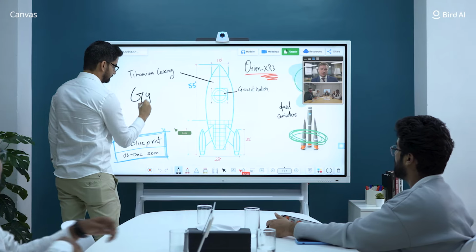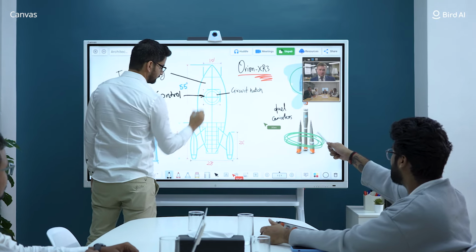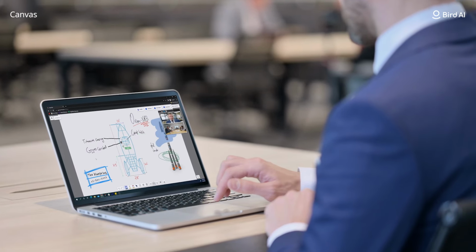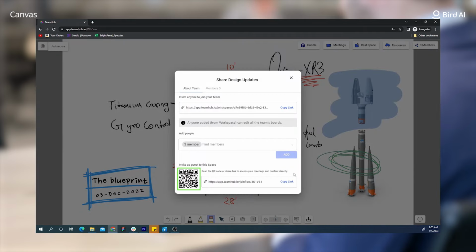You can also take your meetings to the next level with the Canvas Visual Collaboration App Suite, which allows team members, from the room and remote, to collaborate in the same virtual space, brainstorm topics, and easily save and share meeting notes from any device.